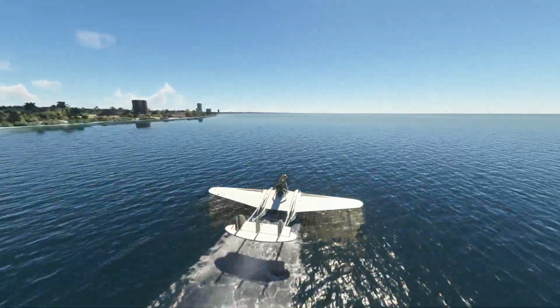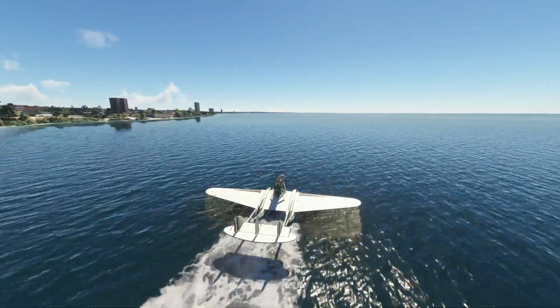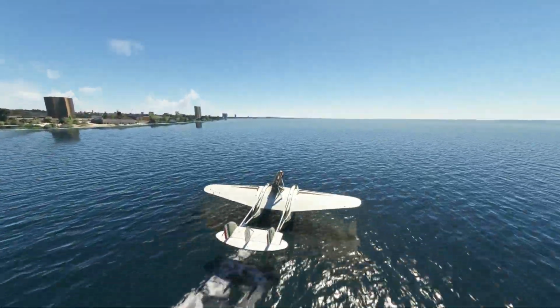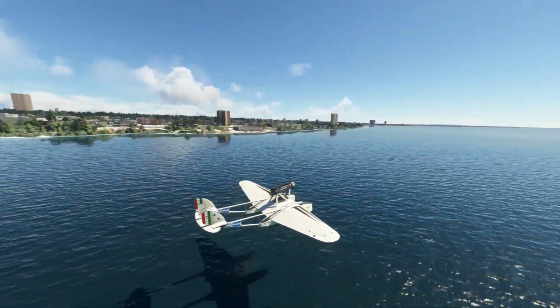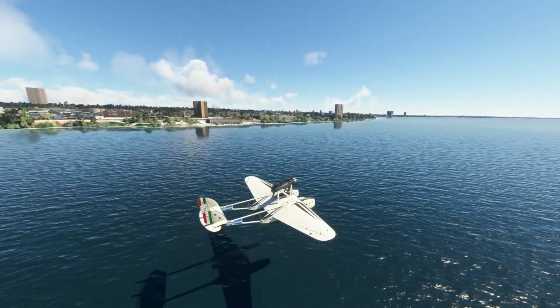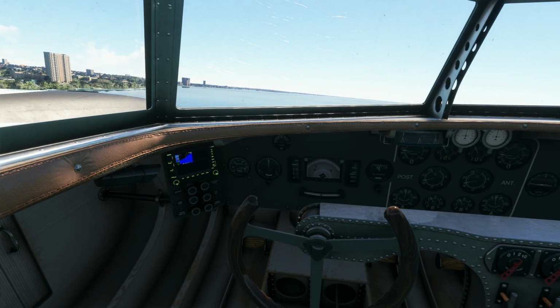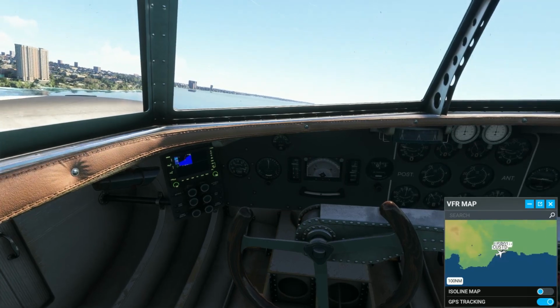A little bit more into the wind here. And there we go, we're off. Alright, let's see what our first stop is going to be. I'm going to do a turn to the north right here.